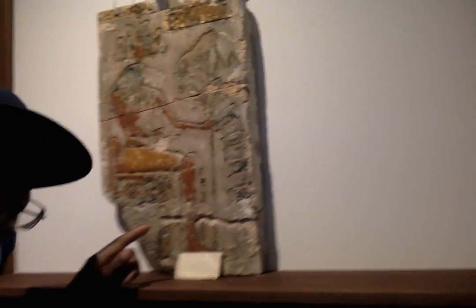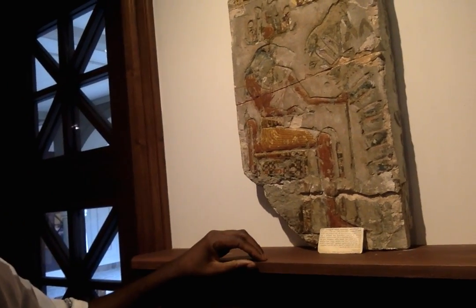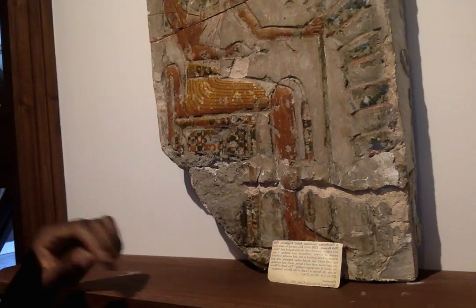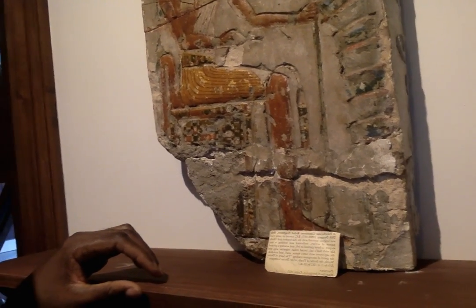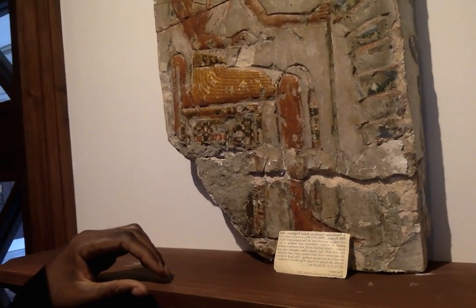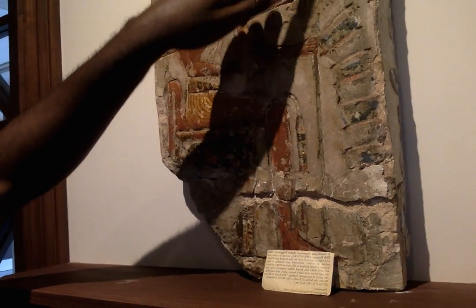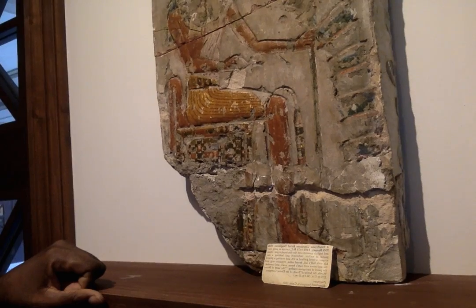I noticed that this is Tahuti. It says a polychrome limestone relief fragment of the 19th and 20th dynasty of 1292 to 1075 BC, carved in sunk relief and brightly painted with the ibis-headed god Thoth, the patron of scribes, enthroned and holding a wise scepter, a floral garland at left, and wearing a pleated kilt. This is the wise scepter right here. Okay, a floral garland, that's on the left, which is right here.